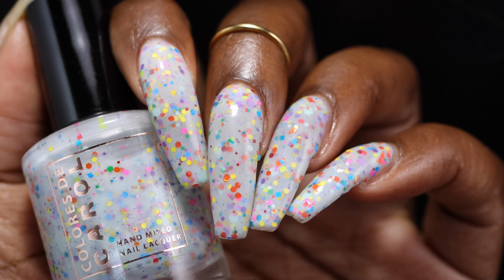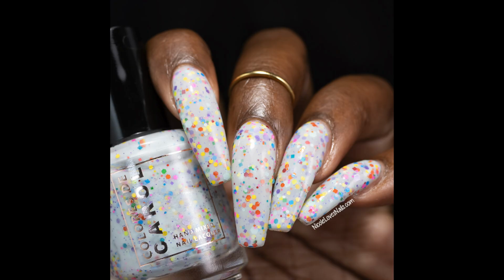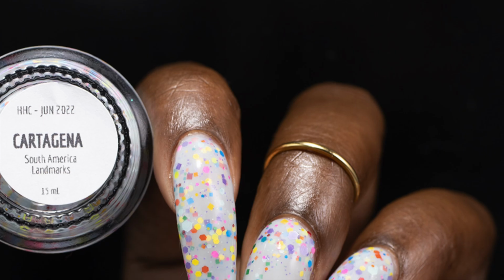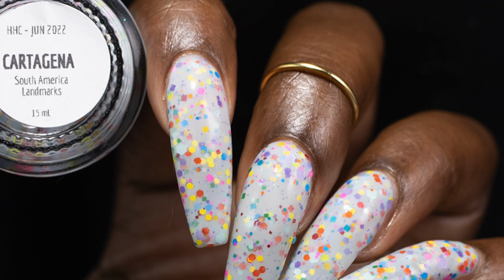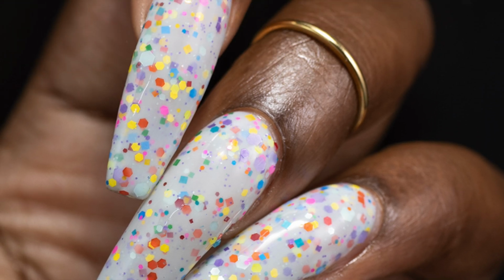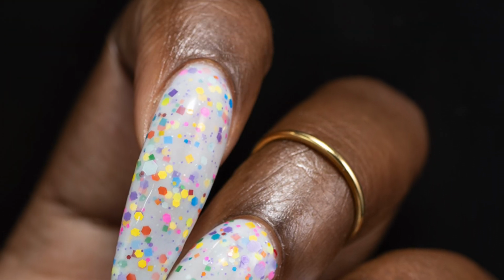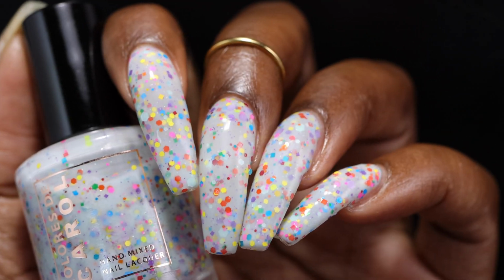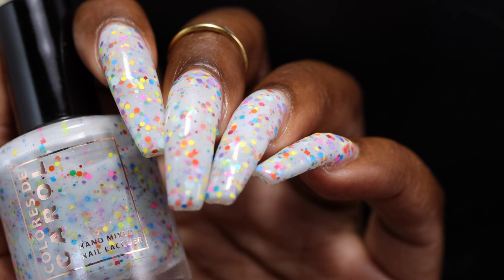This one's going to likely be a solid 3-coater just to build up that base color. The glitters all spread very evenly and easily. It will dry down with some texture. I did pair this one with a glitter smoothing top coat before going in with my quick dry top coat. Removal is going to be on the more difficult side if you even think of scrubbing this polish off. I used a peel off base coat and I had no issues.